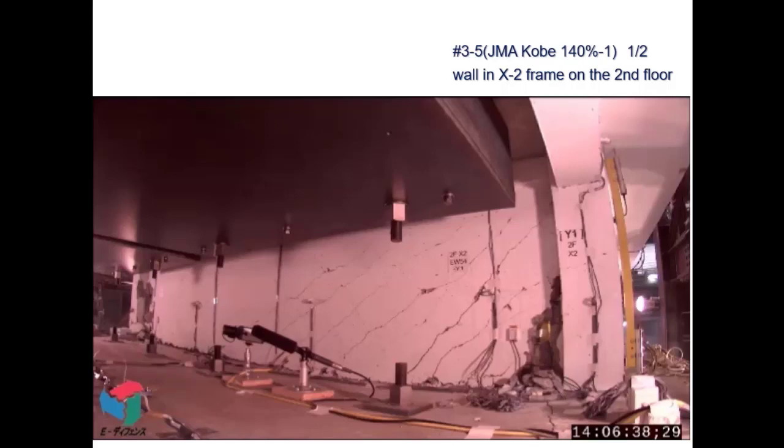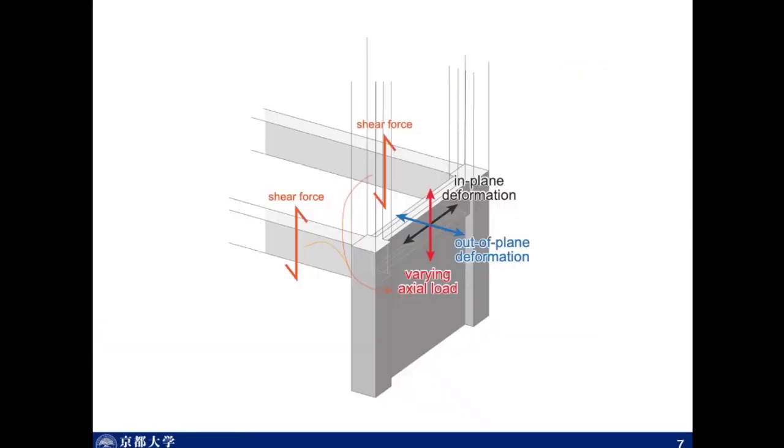After this shaking table test, we found that the boundary condition or forces around the wall should be considered. This is a schematic figure of the wall, and this is the main direction of the wall. We call it the in-plane direction, and in the out-of-plane direction we usually have the beams. From the shear force of the beams, this wall has an axial force, and of course as the earthquake load is applied in this direction, the axial load on this wall varies.